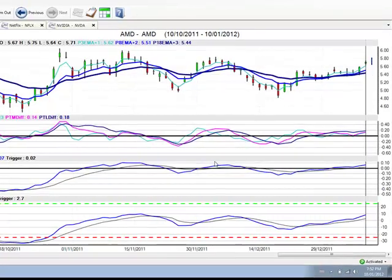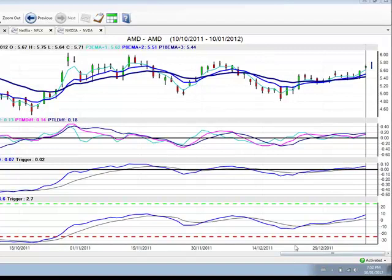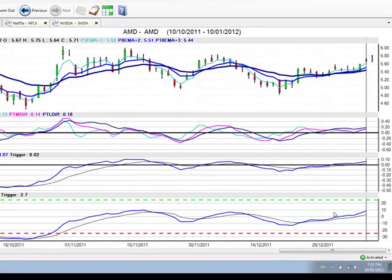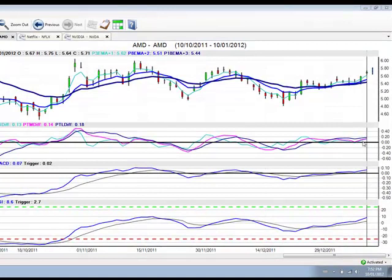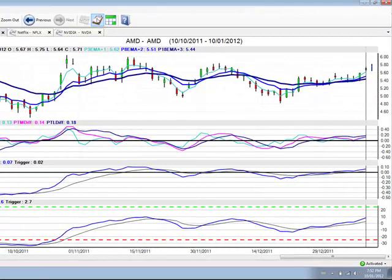So with that said, we can see our predicted MACD and predicted true strength indicator both showing a strong buy signal, with predicted short, medium, and long-term differences all at trend-ready levels. So from here, what we're going to do is go into our daily report from Vantage Point and see if we can fine-tune this entry point a little bit.